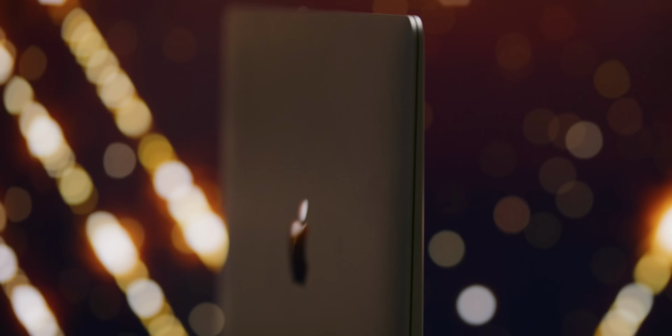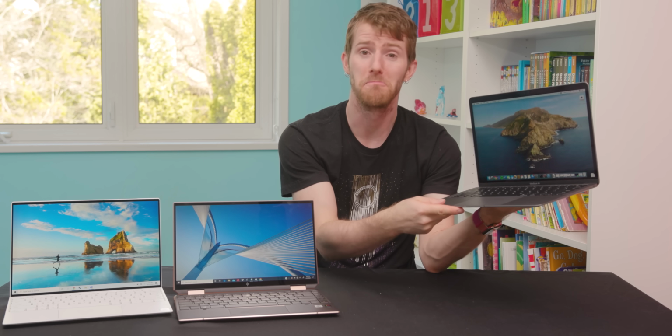As expected, the 2020 Air's all-aluminum chassis is exceptionally thin and rigid, serving as a reminder that Apple's $1 billion+ a month in R&D must go somewhere. They really are a leader when it comes to working with premium materials.